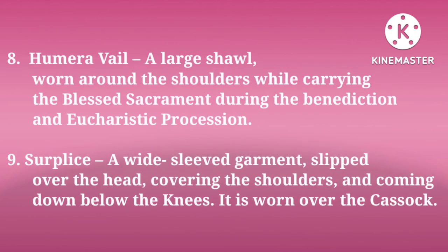8. Humeral veil, a large shawl worn around the shoulders while carrying the Blessed Sacrament during the benediction or Eucharistic procession. 9. Surplice, a wide-sleeved garment slipped over the head, covering the shoulders and coming down below the knees. It is worn over the cassock.